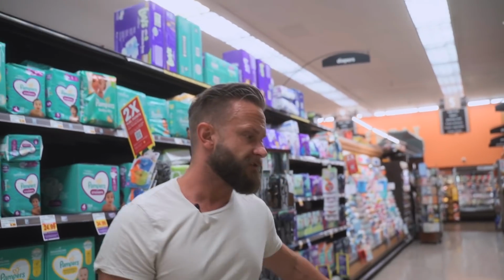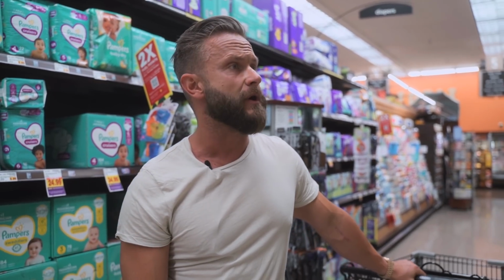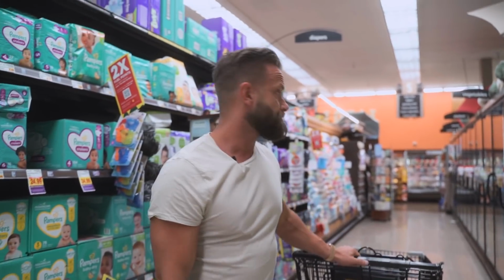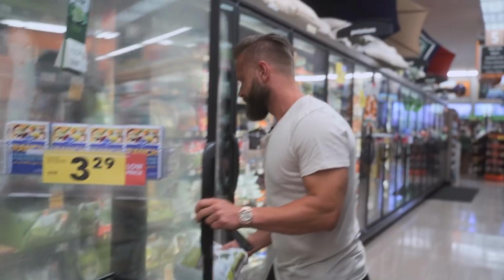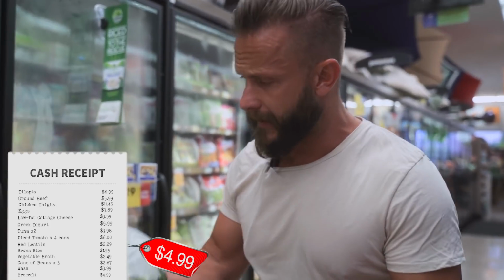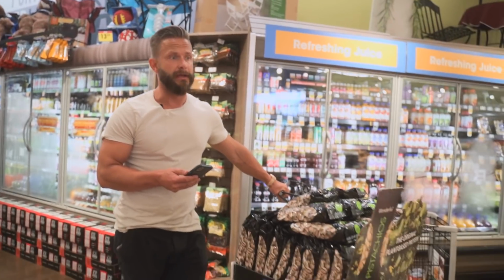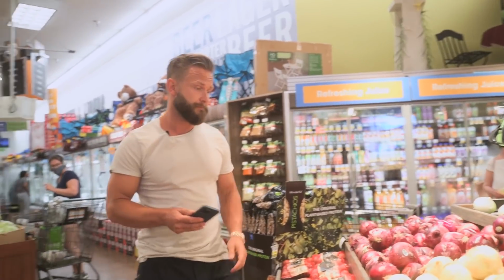Or in the frozen vegetable aisle, I try to buy fresh broccoli, but if we're shopping on a budget, the frozen broccoli is cheaper. So $4.99 for this big thing. That's pretty good. So we're in the produce section, and I'm gonna pick up some onions, lemons, and a bunch of vegetables.